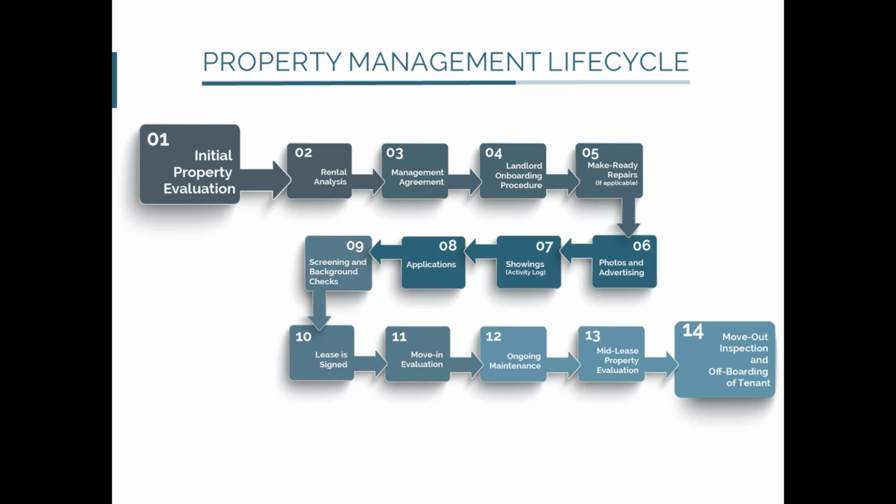So a lot of times people go on Zillow and it'll tell you this property can rent for $2,400 a month, but that's not always going to be accurate. So a property manager will do a rental market analysis, and that includes a property manager using the local MLS. They use the local multiple listing service to look at what like-kind properties have rented for in the area.